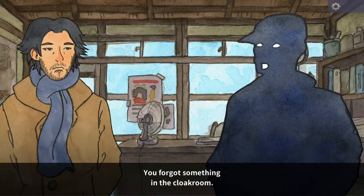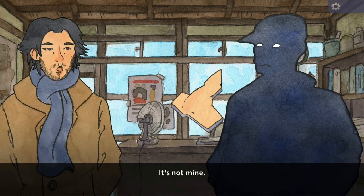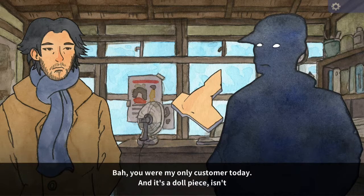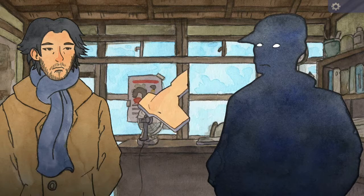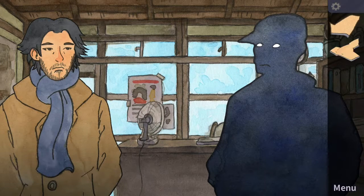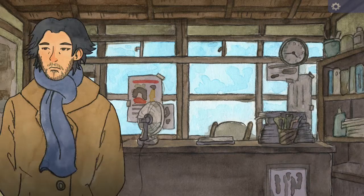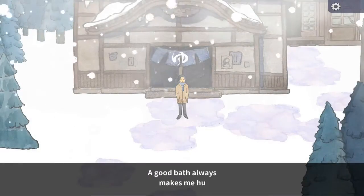Wait. You forgot something in the cloakroom. Of a piece of doll thing? It's not mine. You were my only customer today. It's a doll piece, isn't it? It's gotta be you. Yes, but... Here, take it, or I'll throw it away. Another piece. I guess I'll take it and leave. Free doll pieces, I guess.